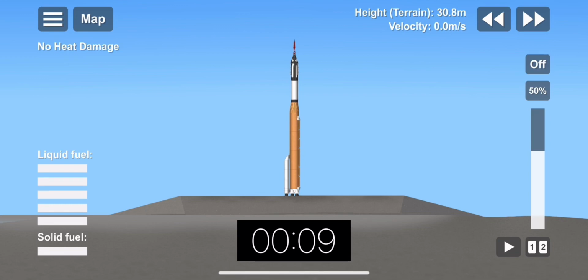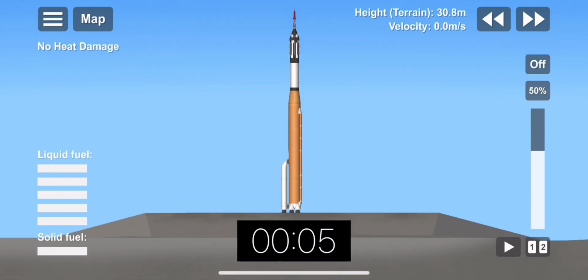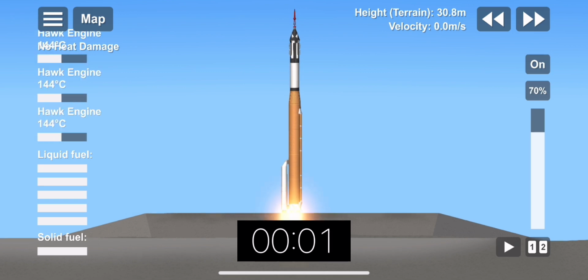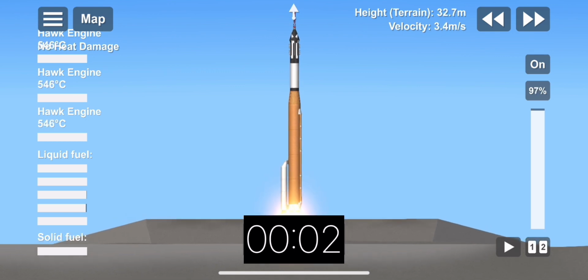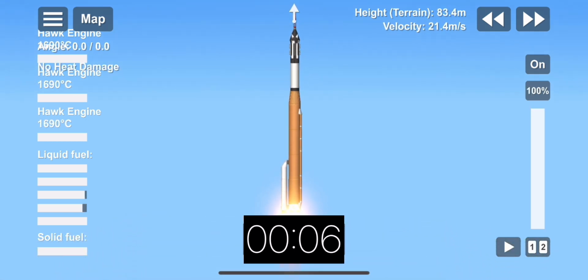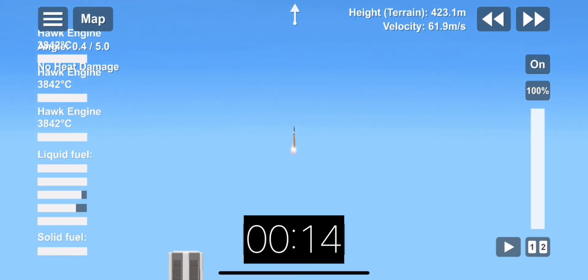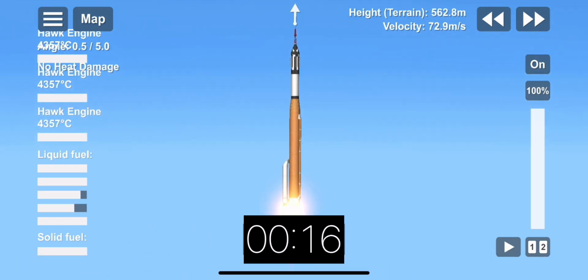10 seconds. 9, 8, 7, 6, 5, 4, 3, 2, 1. And liftoff. Bearings look good. Pump speeds and turbo pressures are within family. Chamber pressures have plateaued, begun to ramp off.